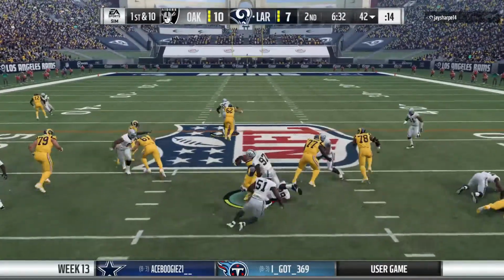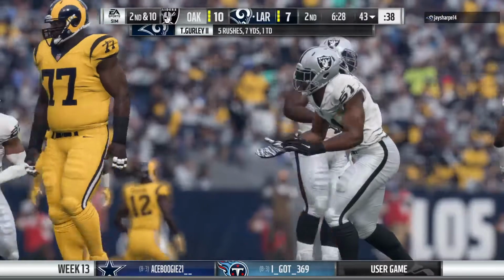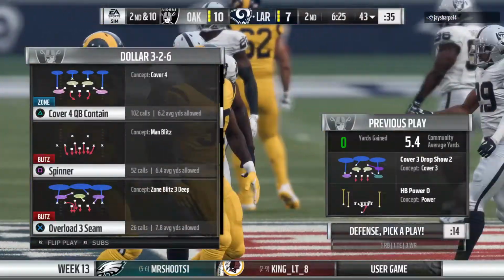On first down, it's Gurley. And running room scarce here. He's going to be stopped in his tracks at the line of scrimmage. Call it no gain on the play, and it'll be second down.